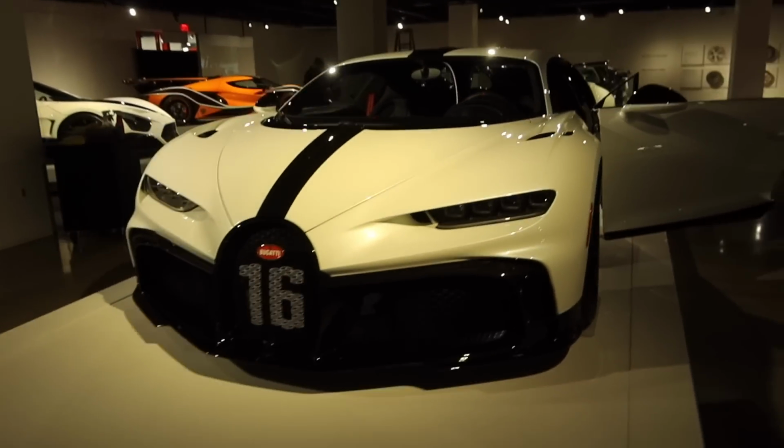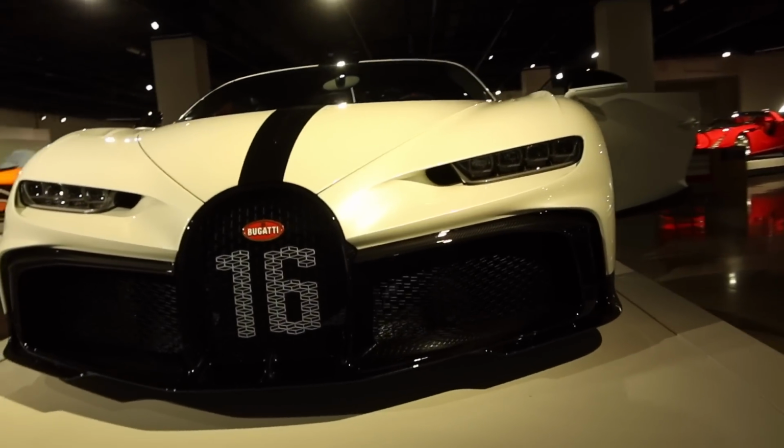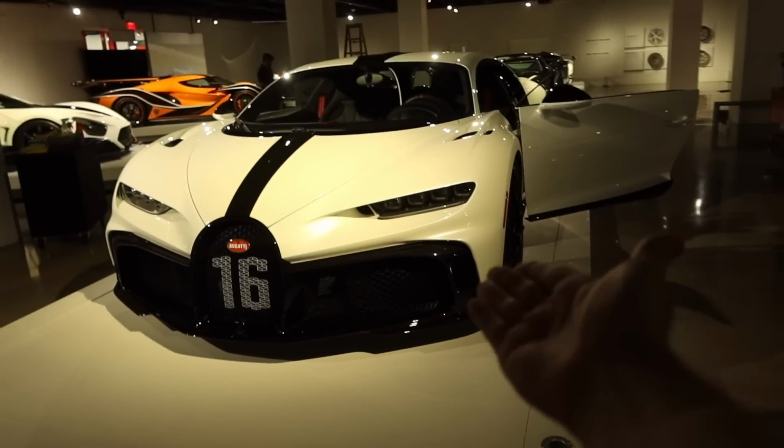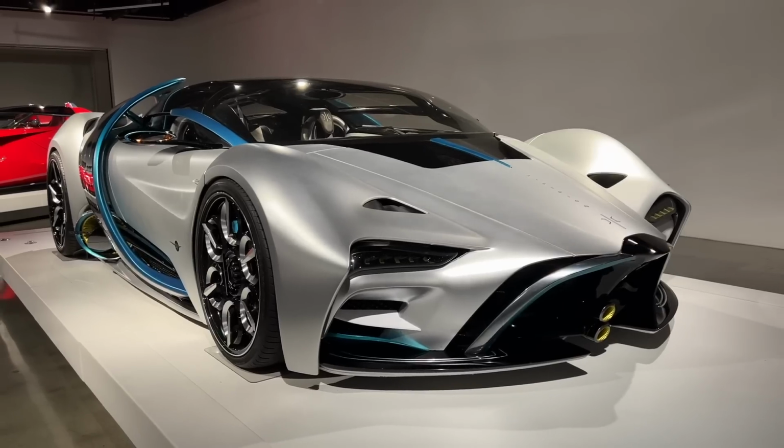It's also got a widened horseshoe design in the front, and look at the size of those air intakes for cooling. I think this and the Divo are the best looking Chirons ever made. Next up, we have the Hyperion XP1.